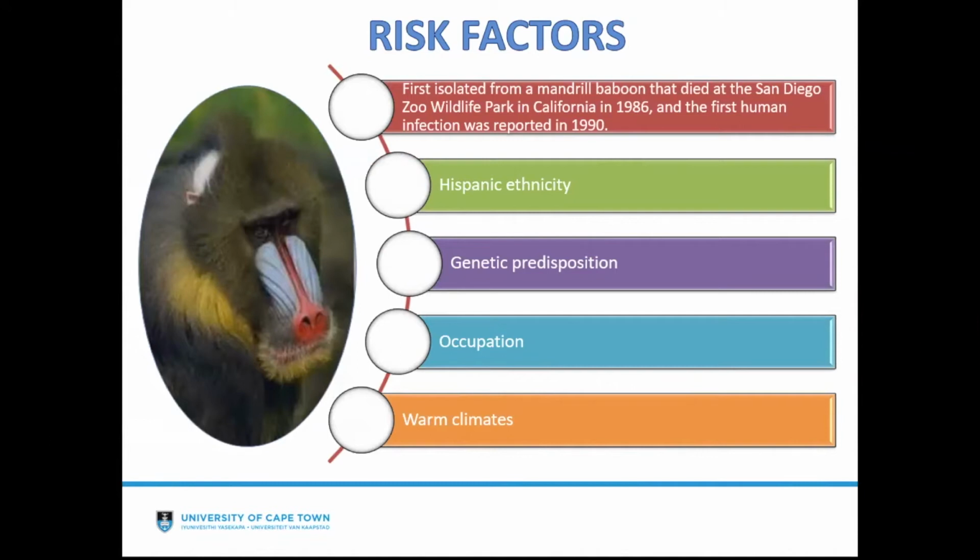The risk factors include Hispanic ethnicity, and by Hispanic ethnicity, we mean people who are from Peru, Mexico, Cuba, South America, and Central America, as well as Puerto Rico. There is a genetic predisposition that is seen, and this has been found in literature. Occupation, in terms of people who work in soil and muddy fields, farmers, they are more prone to get this infection. And warm climates have been found to be a risk factor for this infection.